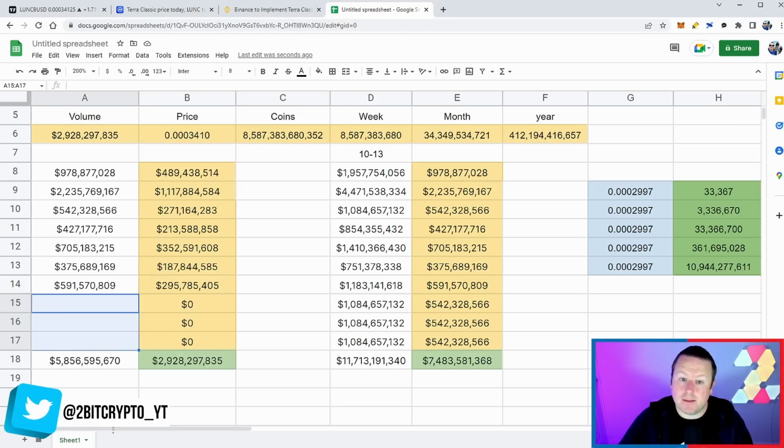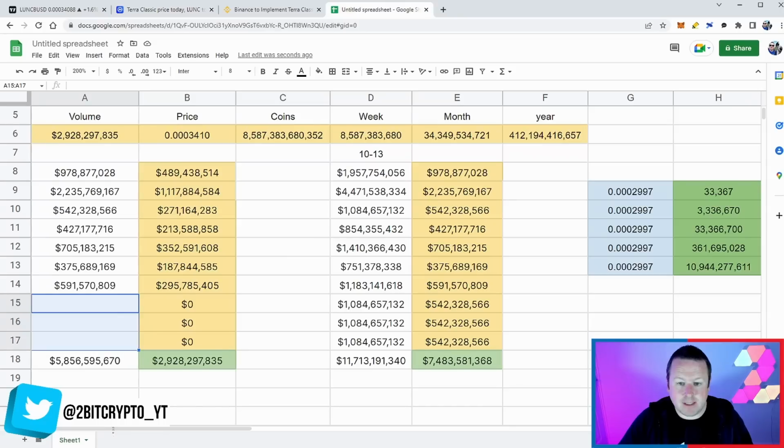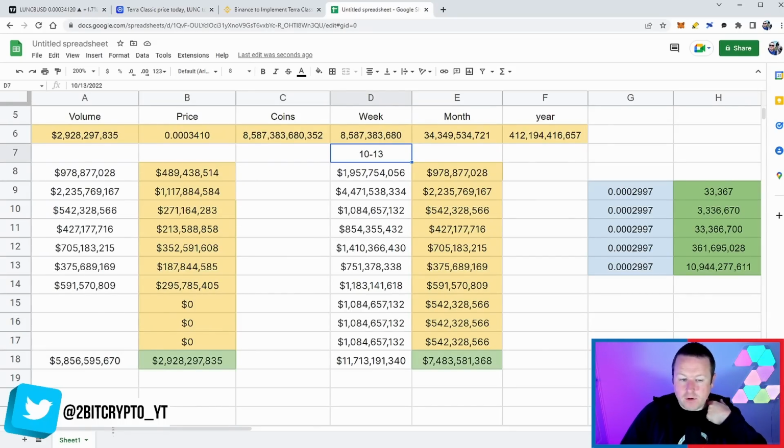Now, we do need to take the margin trading and we do need to take today's, which has actually been a really strong day, well over $1.1 billion you can see there. So my prediction was between 10 and 13 billion is what we're going to see for these burns, and I still stand by that. I still think we're not going to be far off when they come through.